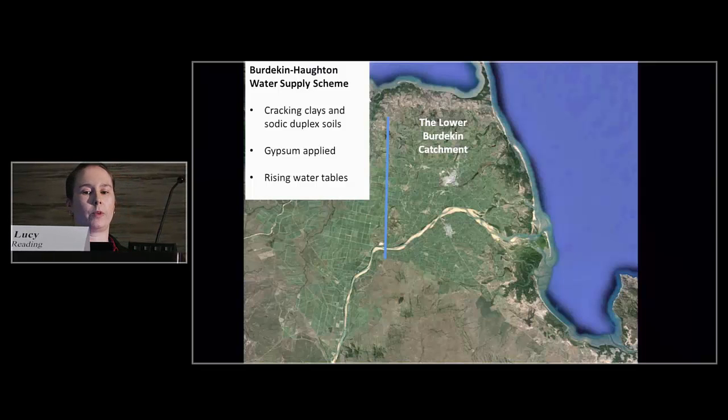So the newer part of the irrigation area is called the Burdekin-Haughton Water Supply Scheme. Some of the characteristics of this area are the soils. The soils are mostly cracking clays, with very high clay content, often up to 70%. Sodic duplex soils, so very high sodicity, so quite difficult to manage. For these soils, gypsum has been applied to try and increase the infiltration rates into the soils and enable crops to be grown. But more recently, there have started to be problems with rising water tables.